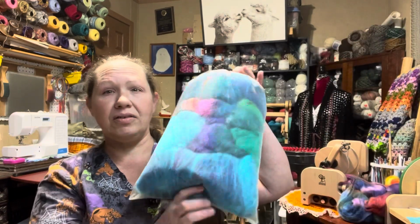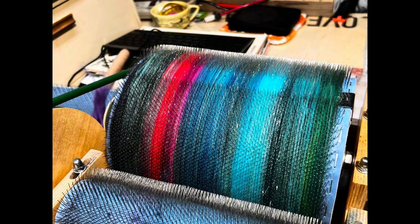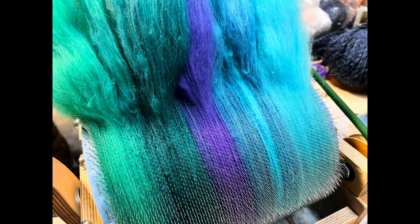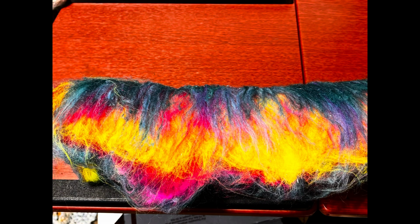And I'll probably turn those into roving. That's how I prefer to spin, from roving versus a bat. But we'll see. I'm not quite there yet. I've got a couple of other things that I need to tend to. But this was the four bats that I created. I'll insert a couple more pictures. So very fun, very interesting colors and color schemes.